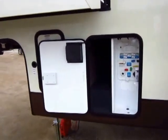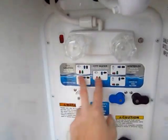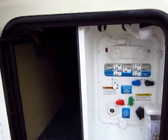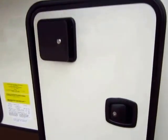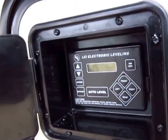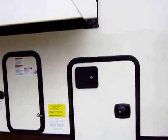This still has a fully privatized docking station, and what I love about Jayco is they've added these nice color-coded, easy-to-read signs that show you exactly how to flip each knob and switch so that if you're winterizing, if you're filling your tanks, if you're dry camping, here's what you do. We have all slam latch baggage doors so that things are easy to operate. You have an automatic leveling system, and they mount the controller on the outside of the baggage door so that it's easy to get to.